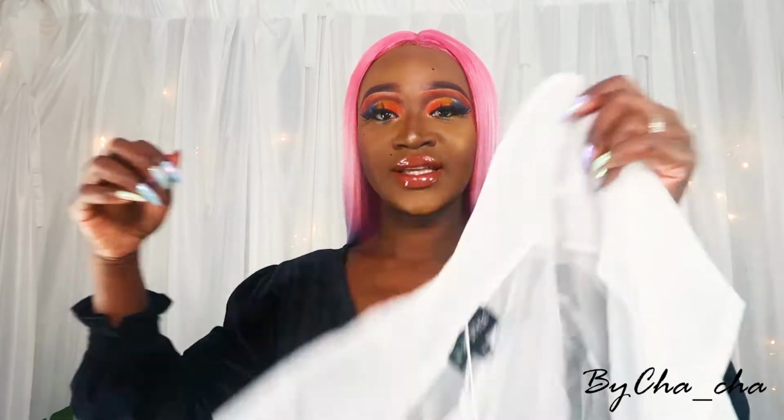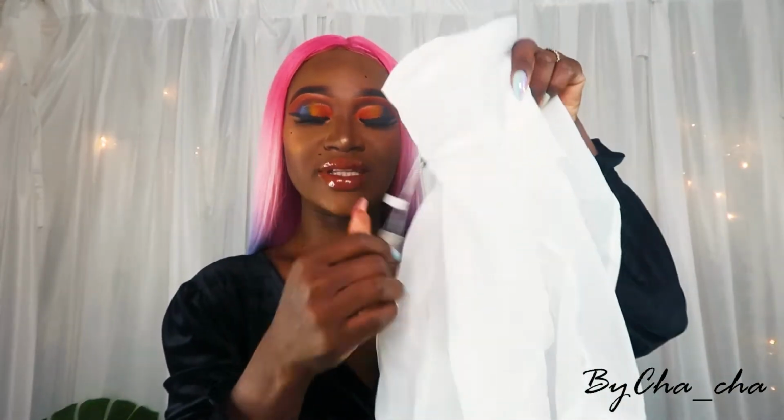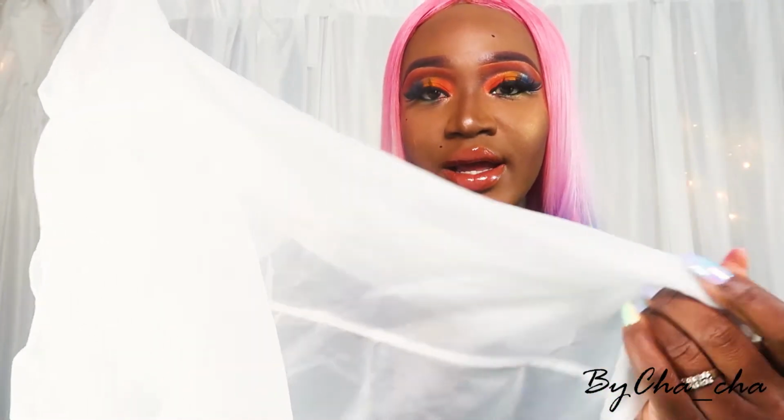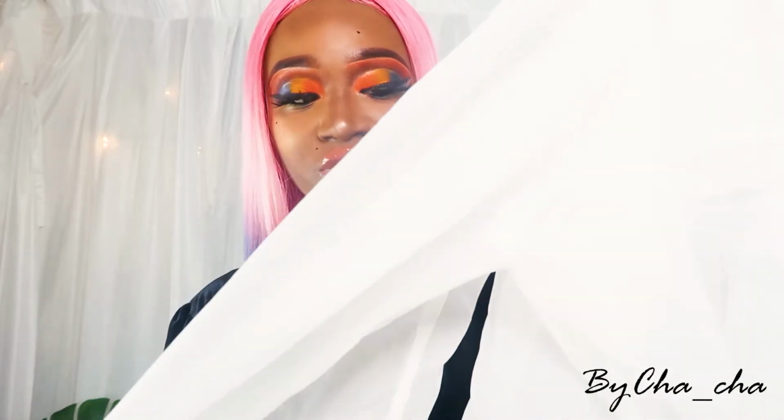So guys, this is the second item, and this is a size 10. It's a sheer organza, a soft organza. It's not a thick organza. Sorry, I have a dog, Robin. It's not a thick material, because I got one a while back from Pretty Little Thing and Boohoo, and the material is organza, but it's the harsh kind. For me, it's a bit harsh on the body, but this one is really soft, so I'm gonna try it on for you guys and we're gonna see.